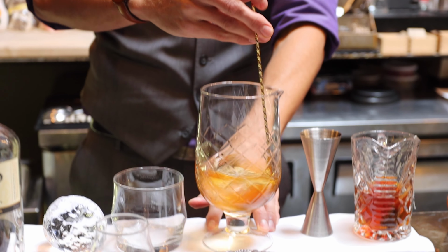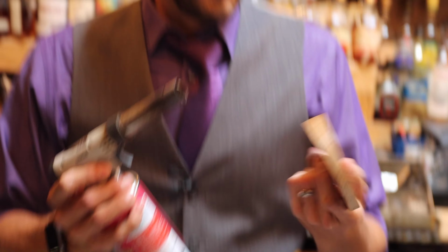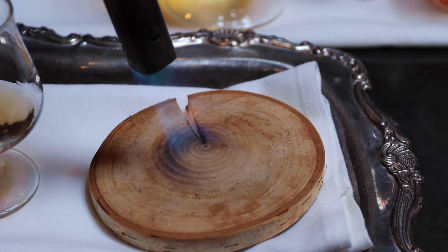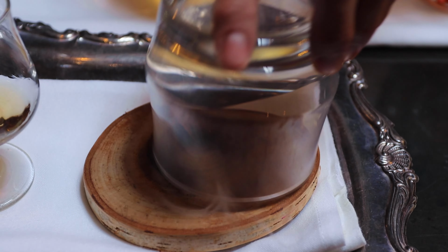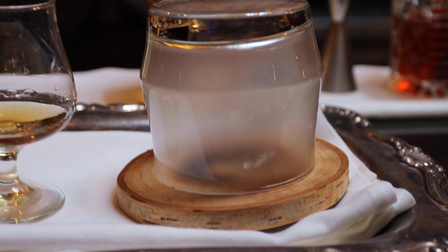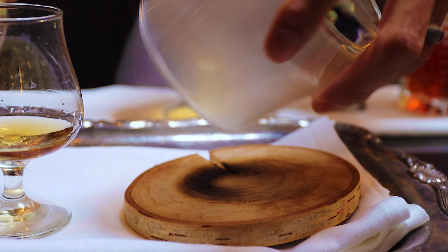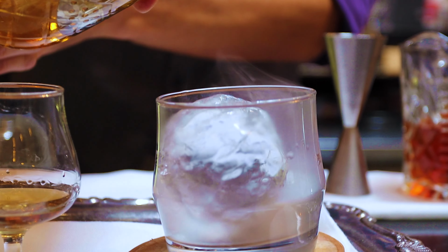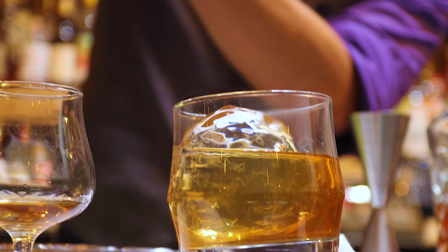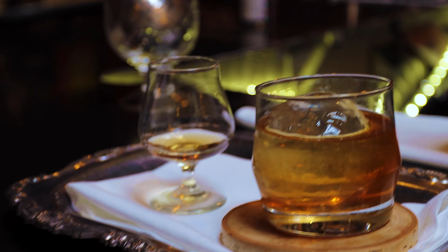Just slightly chill the cocktail. Of course, we need a little bit more fun. A birch coaster to add a little bit of aroma. And there you have it, $100 cocktail here at BACKBAR.